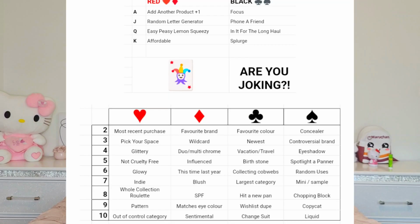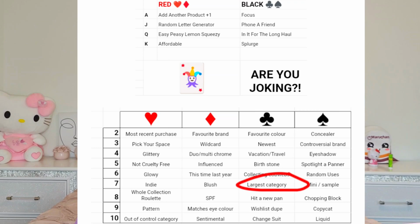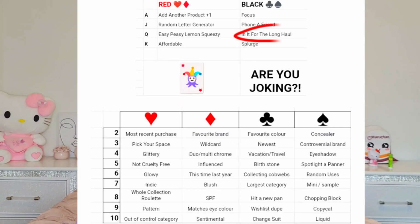All right, I picked 9 of hearts. 9 of hearts, when I look at this, is wish list dupe. Okay, that seems pretty straightforward. So something I want, but see if I can dupe it with anything in my collection. Nice. Okay, 6 of hearts is, let's see here. Again, glowy. Okay, something glowy. 7 of clubs is a mini sample. Okay. Large category is lippy, so I'm gonna have to pick another lippy. Queen of Spades. Oh man, let's see. Queen of Spades, in it for the long haul. Okay, in it for the long haul. So again, pick something that's gonna be hard to pan. Jack of Spades.